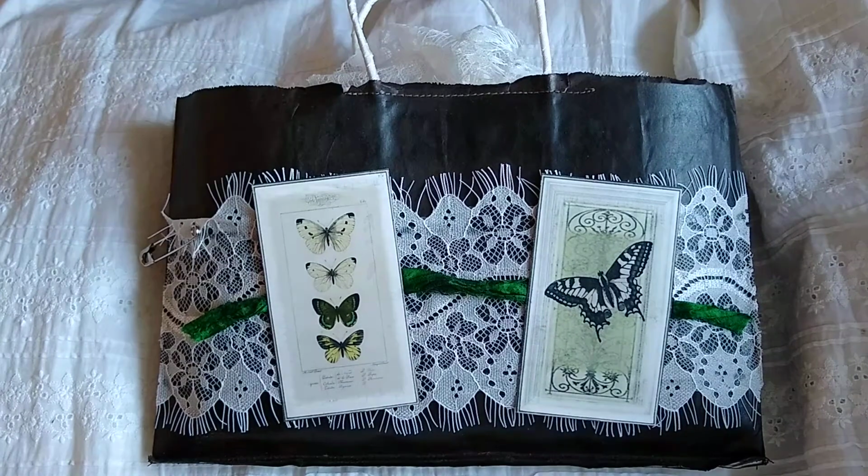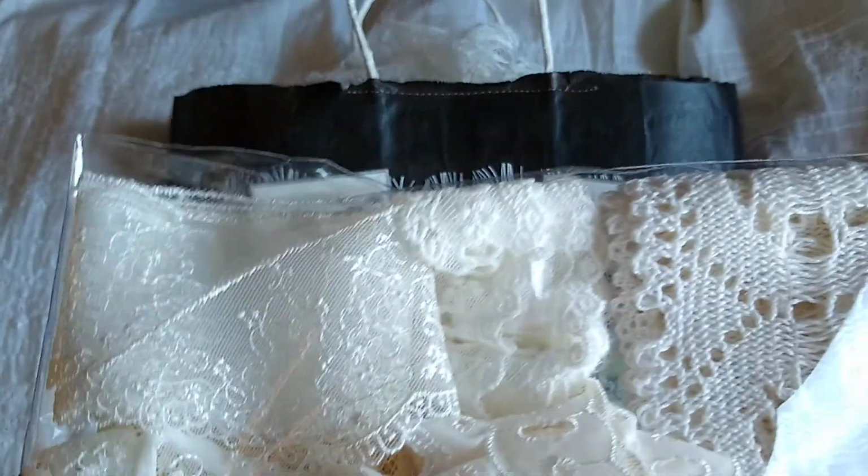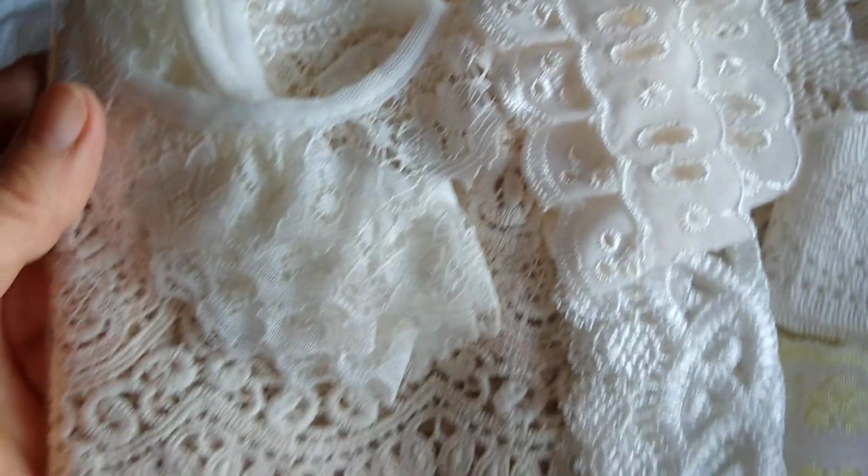And then I've got a pile of lace from Edwina Kinch, and it's really nice. Look at that, it's gorgeous.